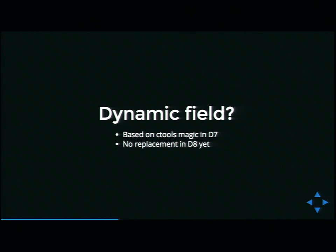Some may know the dynamic field. It was based on CTools magic in Drupal 7. As there is no CTools yet in Drupal 8, and maybe there will not be CTools in Drupal 8, there is no replacement in Drupal 8 yet. So if you use this feature a lot, please tell me so I know there's interest in the feature and I can see if I can do something about it. But I'm not sure if there will be a dynamic field in Drupal 8.